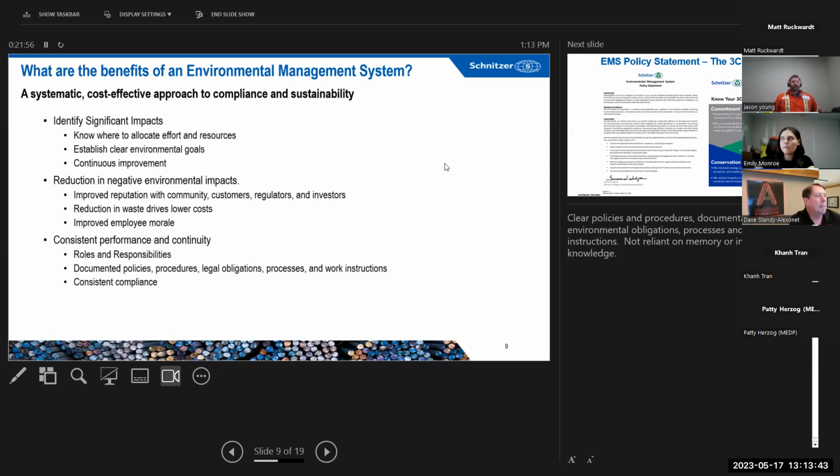And it helps you drive continuous improvement. Obviously, it reduces negative environmental impacts if you do it right. That's the goal of the program. So that can improve your reputation with the community, with customers, with regulators, and even with investors. Reduction in waste and improvements in efficiency, which will almost always deliver environmental improvements, helps to drive lower costs as well. So there's an economic benefit. And employees want to work for an organization that they can be proud of, that they feel is doing the right thing in the community. And so you get improved employee morale and hopefully retention that way.